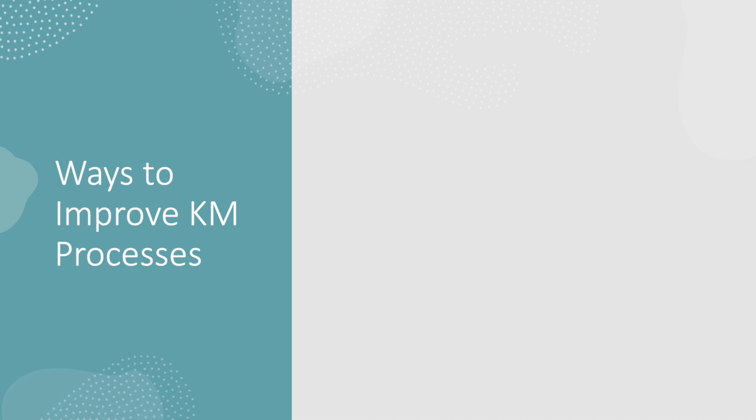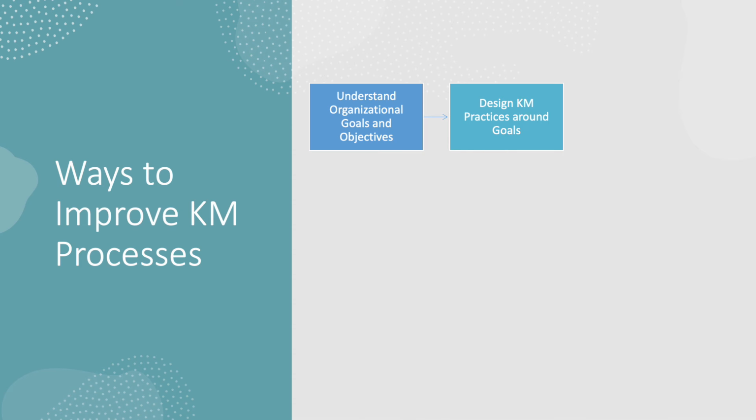So what are some ways that an organization can improve knowledge management processes? Well, first you should understand the organizational goals and objectives. This goes to the start of the organization, the creation of the organization. Why does this organization exist? What are you trying to do? So you want to design your knowledge management practices around those organizational goals.